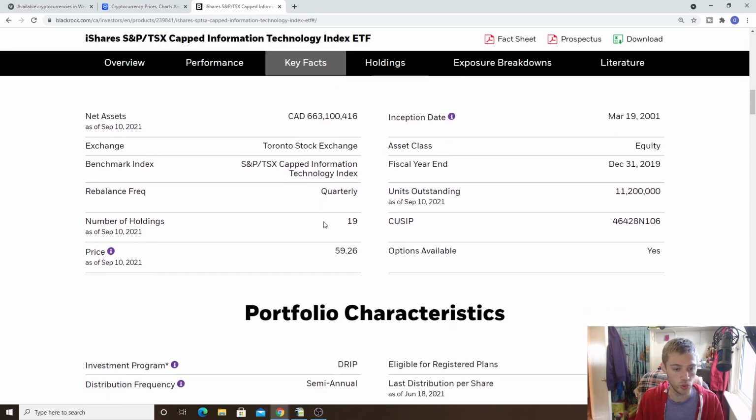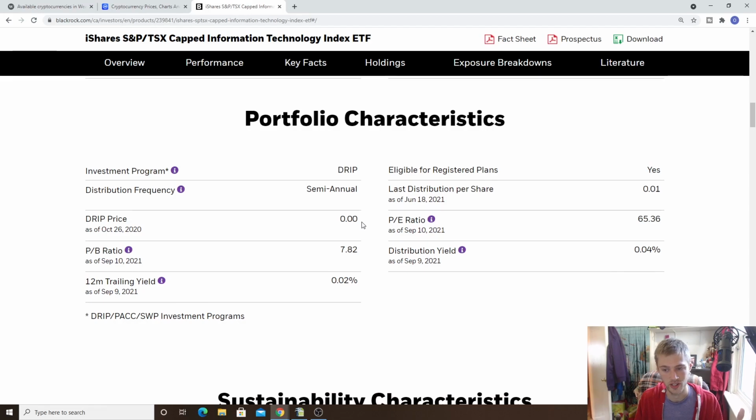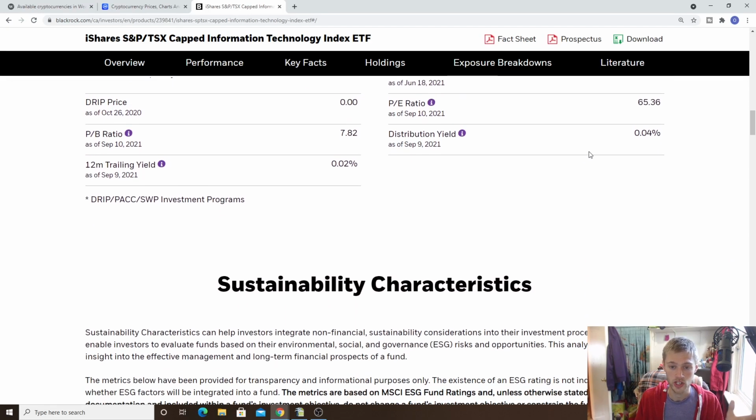Let's take a quick peek at the holdings. We have 19 holdings inside this fund, which is pretty small relatively, but there's not a lot of Canadian tech stocks, as you guys probably know. Distribution yield is at 0.04%, so that's pretty much non-existent.